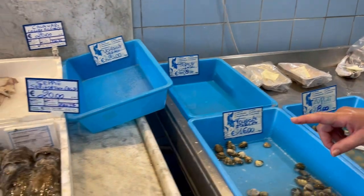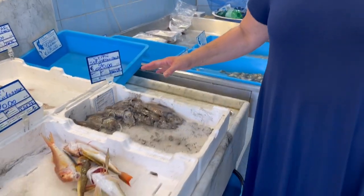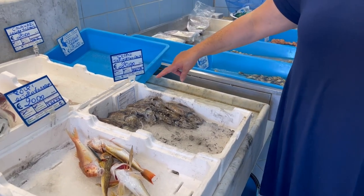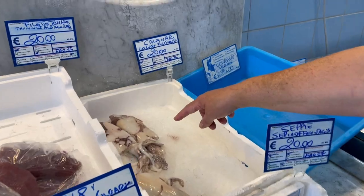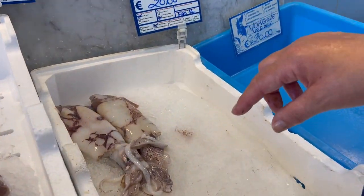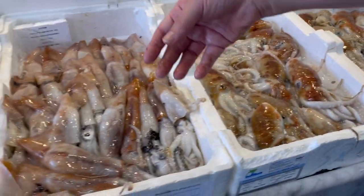Let's move over to the calamari. I want to show you, in America we call them all calamari, but they're different. These are sepia, and these are the calamari right there. But I want to show you something else, which is totally amazing, which is the totani.